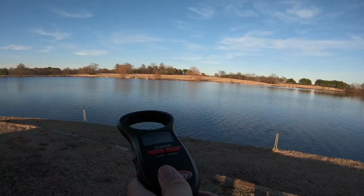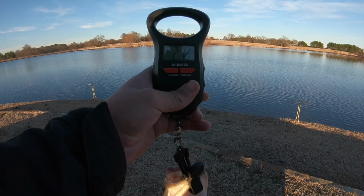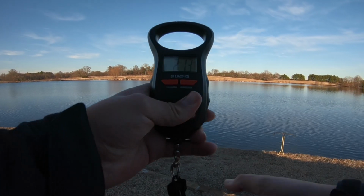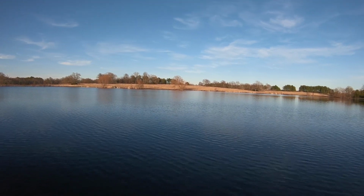Definitely one of the longest. Seven fish in nine casts or something like that. Oh, let me zero it out. 2.13, yep, close to three. So the biggest one so far that I've put a weight on. 3.23 and 2.13. And back into the depths. Talk about a pattern. Let me tell you, seven fish in nine casts, I don't think you're beating that.